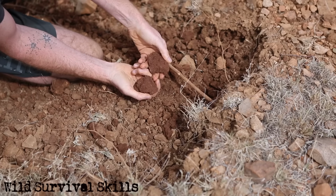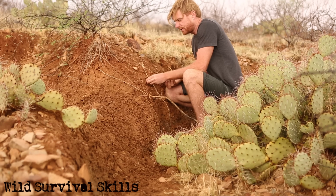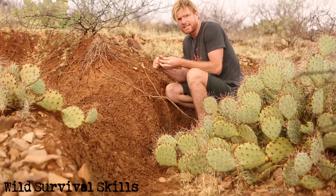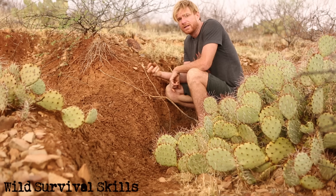All right, I scored here. I've got some clay, and I can just tell by looking at the texture of the soil, and then I kind of take it and spit on it and mash it around, and it's got good elasticity. It's definitely not the greatest, so it might need to be purified, but from this I can make a clay pot, I can boil water, possibly even I could make a canteen so that when I'm walking out of here, I can take water with me.